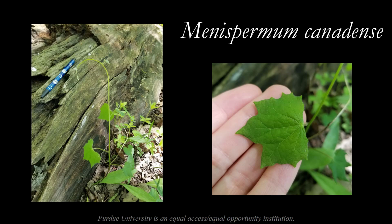The leaf of this plant could potentially be mistaken for wild grape. One way to distinguish this plant from wild grape is to look for the presence or absence of tendrils. Moonseed has no tendrils, whereas wild grape will have a 2-pronged tendril that is found on the stems opposite the leaves.